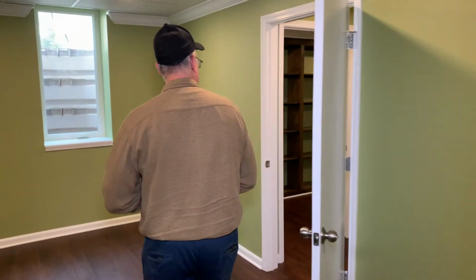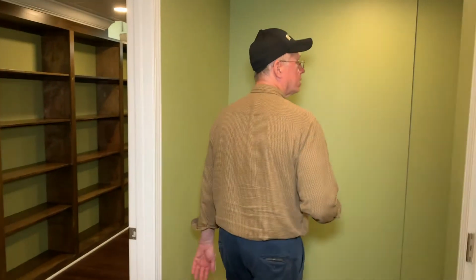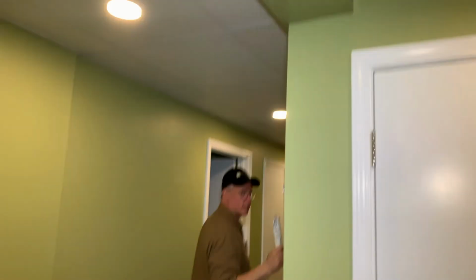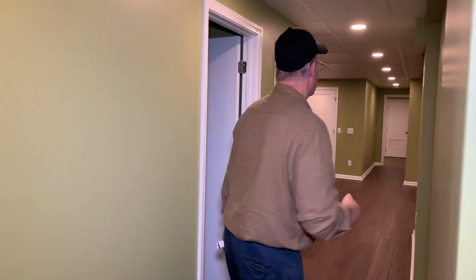I did want to show you one thing before we let you go. It's very important, especially when you're dealing with drop ceilings. Like here's where the main beam was. I wanted to build this down far enough because when you're doing a drop ceiling, it's very, very important to have a starting point and an ending point. If you don't have that, it won't work.